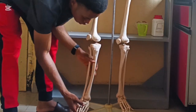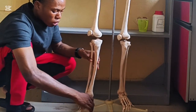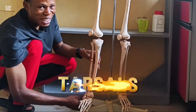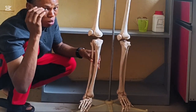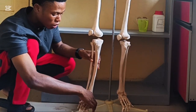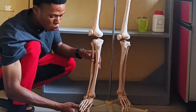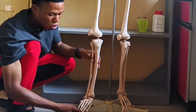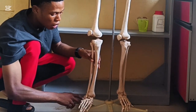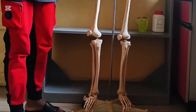Then if you come down to the foot now, just like the hand, it is divided into three parts. This part here, the ankle side, is called the tarsals. That of the wrist was called the carpals, but here it is called tarsals. Then here is the metatarsals. Then here, the toes. This part is called the phalanges, also just like the hand. So phalanges, metatarsals, and tarsals. Basically, these are the major bones.